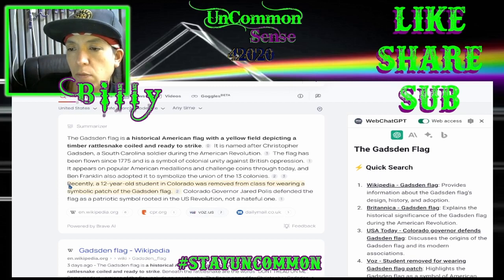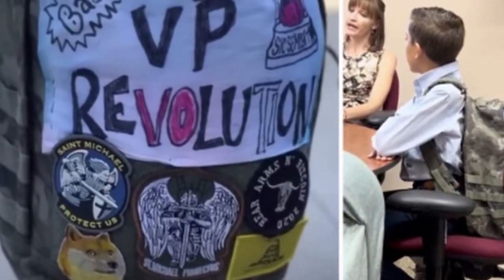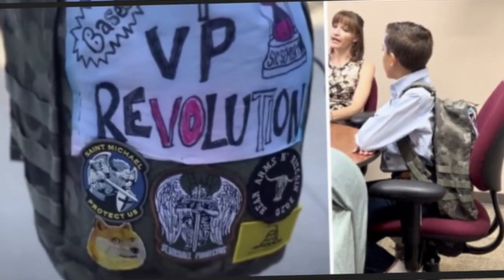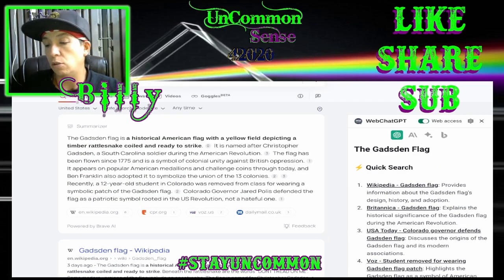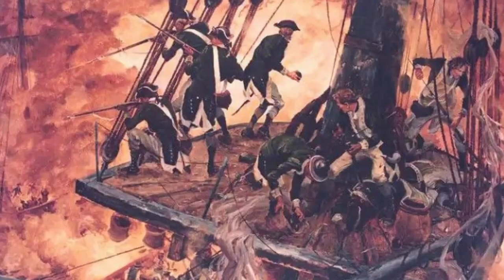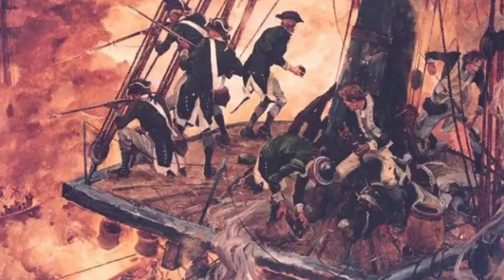Also says here, recently a 12-year-old student in Colorado was removed from class for wearing a symbolic patch of the Gadsden flag. Colorado Governor Jared Polis defended the flag as a patriotic symbol rooted in the American Revolution, not in a hateful one. So, this flag has nothing to do with race whatsoever. This flag represented the unity of the people in colonial America. "Don't tread on me" was a message to the British Empire from the Americans, or soon-to-be Americans, that our natural-given rights were not going to be taken away easily.